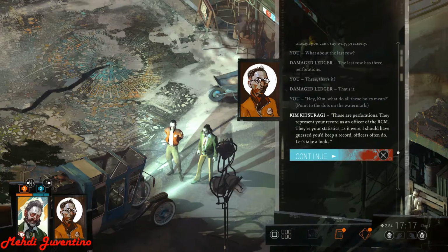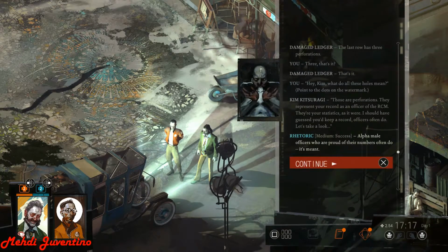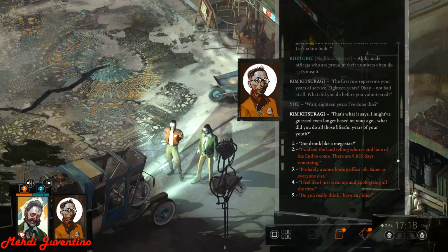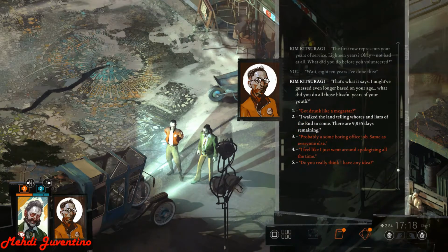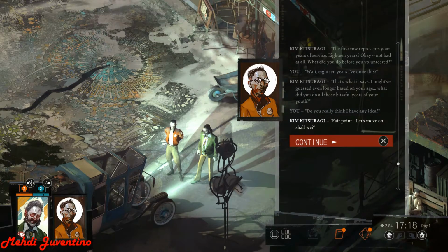Those are perforations. They represent your record as an officer of the RCM. They are your statistics, as it were. I should have guessed you'd keep a record. Officers often do. Let's take a look. Alpha male officers who are proud of their numbers often do. It's meant. The first row represents your years of service. 18 years. Okay, not bad at all. What did you do before you volunteered? That's what it says. I might have guessed even longer based on your age. What did you do all those blissful years of your youth? Fair point. Let's move on, shall we?